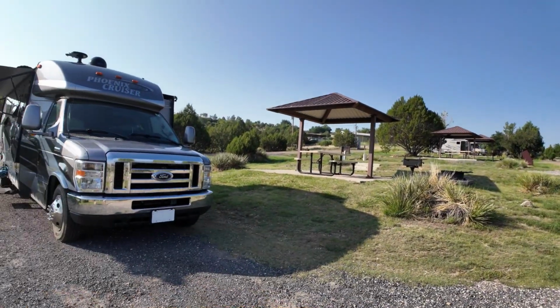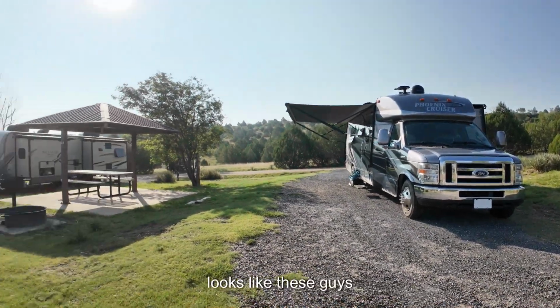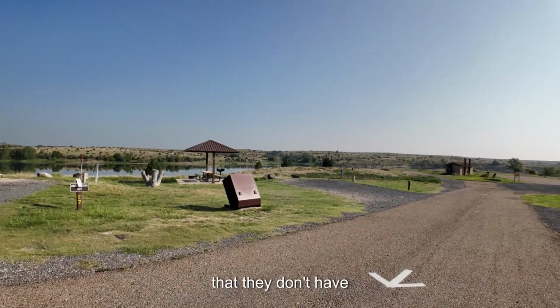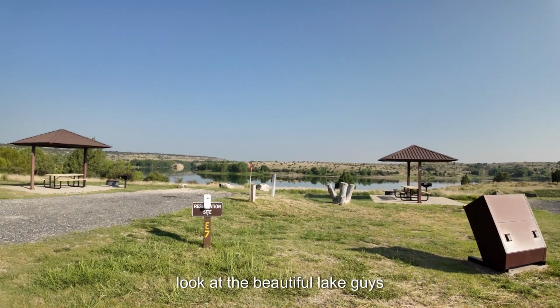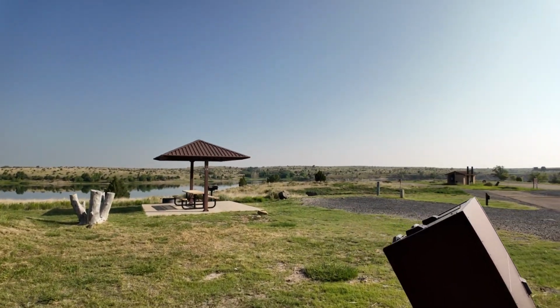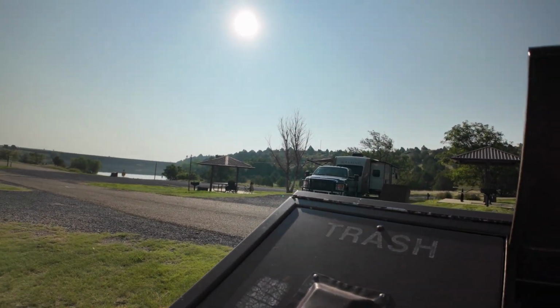We did have a neighbor uphill. They left already. Looks like these guys might be leaving today, in view of the fact that they're not unhitched. Look at the beautiful lake, guys. How gorgeous is this? We're gonna throw away some trash.